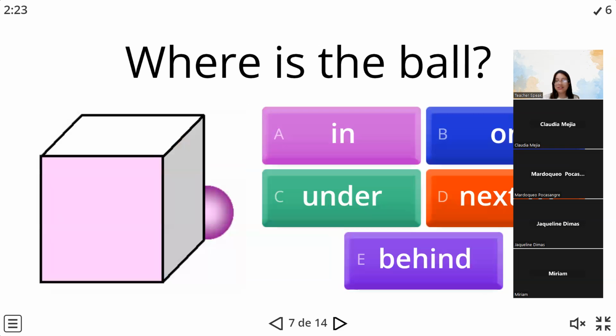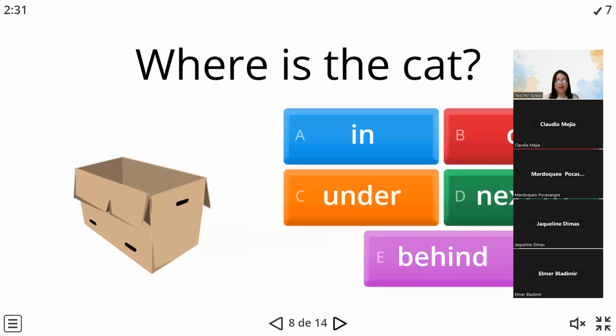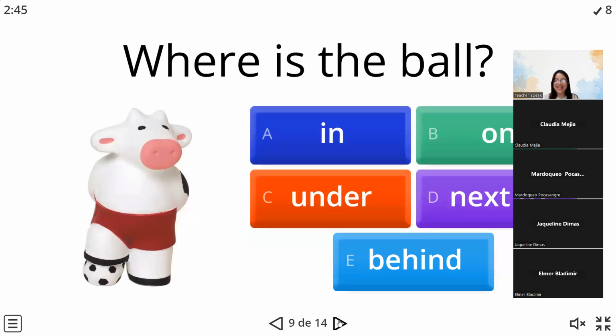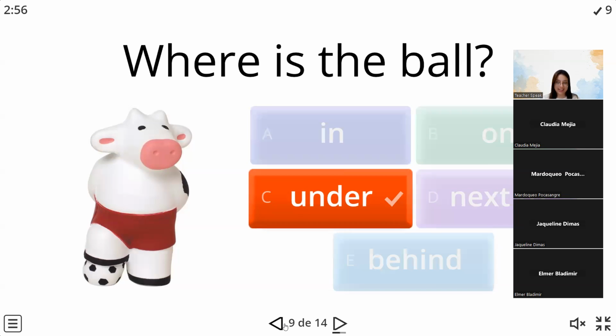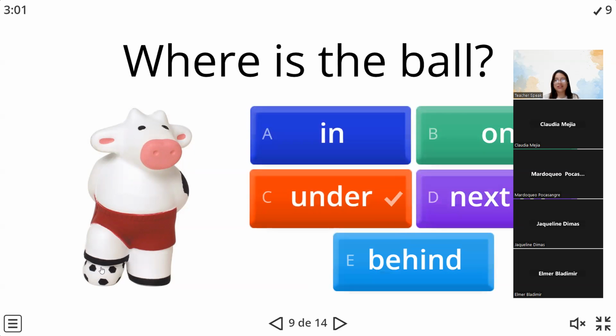Where is the ball? Behind. It's behind. Exactly. Detrás. Very good. Now, where is the cat? In. But you cannot see it, so it's in the box. They love boxes. Now, where is the ball? Under. It's under the feet. Yes. Okay, under the feet. Feet or foot? Remember, plurals. Feet or foot? Feet.